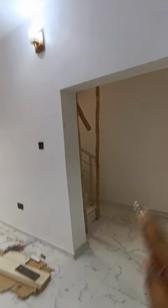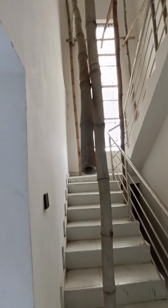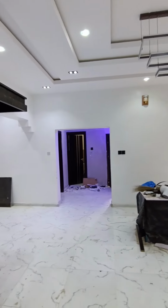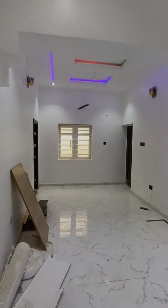Also doing a different wall finishing here tomorrow with different painting. So this place takes you to the family area where you have the kitchenette, you have the study room, and then three bedrooms with the master's.